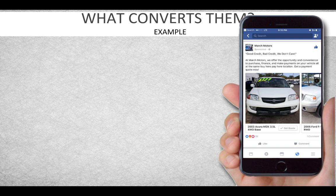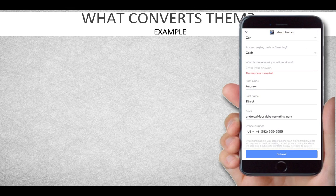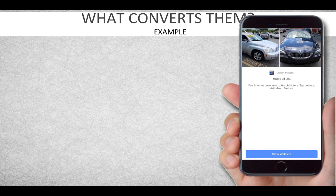Now the call to action is not to come back to the website a second time, but to get a quote. So once they tap get quote, we can ask them a few questions. Are you interested in a car, truck, SUV? How much are you willing to put down with the car? Are you looking for financing? And then Facebook pulls all the user's personal information and already populates it with their cell phone number and email address. And then once they tap submit, they're done.